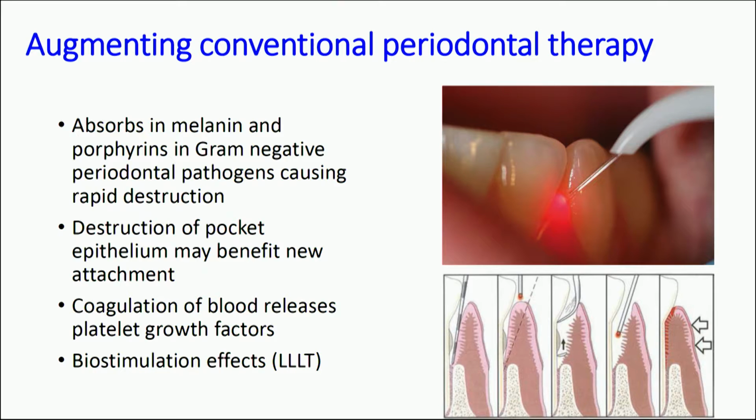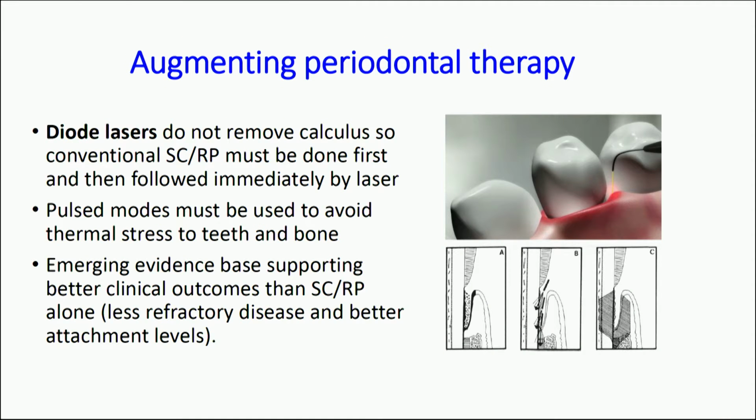There have been quite a few studies done on it, which have tried to pull apart those different mechanisms: the antimicrobial effects, the release of growth factor effects, the boosted healing. We could talk for quite a long time around that. But the key point is that the diode laser itself is not a debriding tool. It's not going to remove your calculus. So you need to remove the biofilm and calculus, and then at the very end, it's time to do this post-procedural disinfection and biostimulation step. It's an augmentation of traditional treatment at the very end.